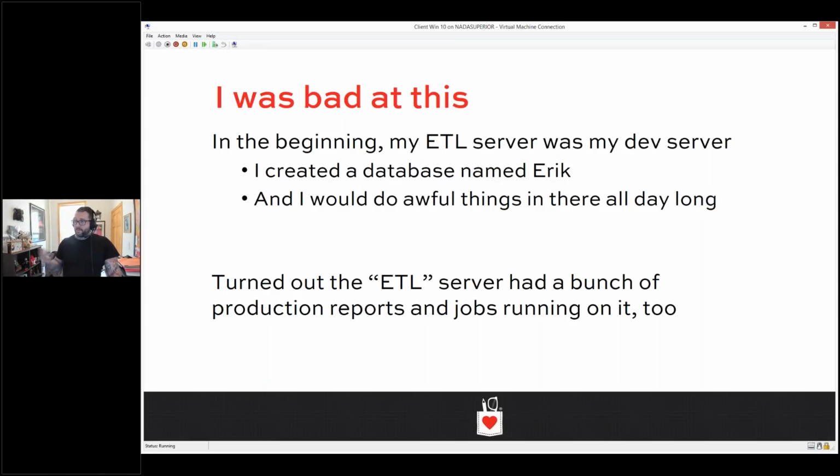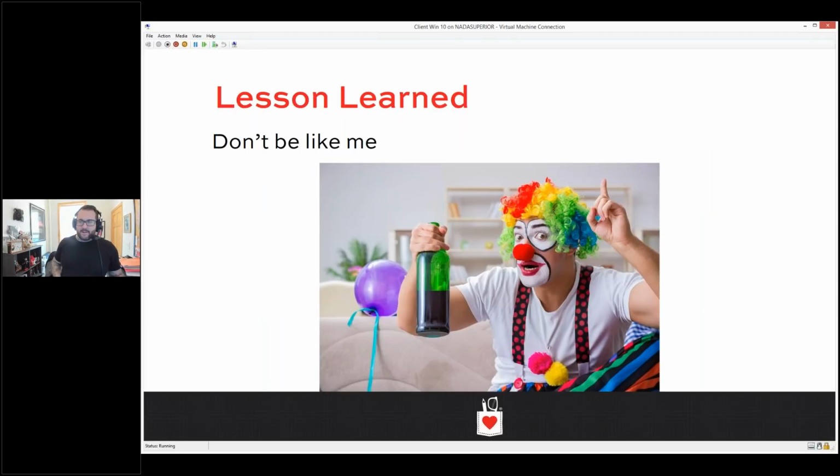Because it turned out over that week or so, I had been experimenting with different max stops on my ETL server because I wanted to see the speed at which different files would load under different max stops. So I could figure out one good max stop that would work across the board for most things. And man, was I surprised. So the lesson learned here is don't be like me, ever.